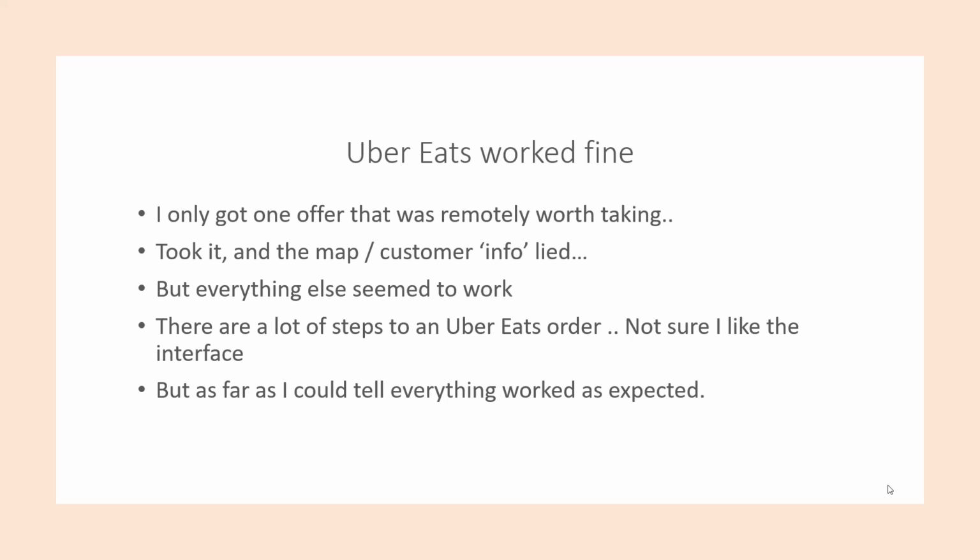Anyway, when you get an Uber Eats offer, it kind of shows you how much they think you're going to make, including tips, and then it tells you where the restaurant is, and then it tells you the cross streets of where the customer is. And the cross streets were not where the customer was. It was at a hotel instead, which I would have never taken if I had known that it was the hotel. If it was actually in the neighborhood where the streets were listed, that would have been fine. But anyways, yeah, so it lied.